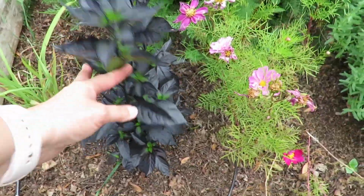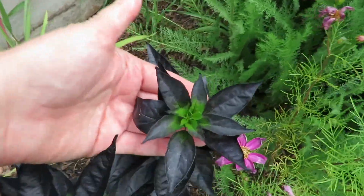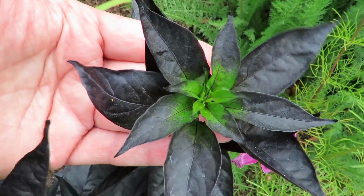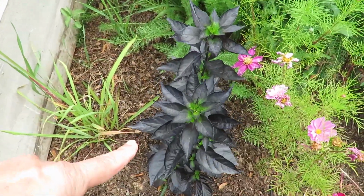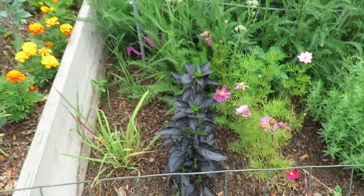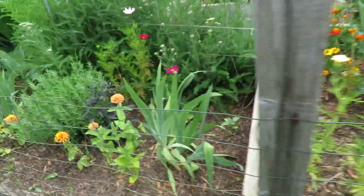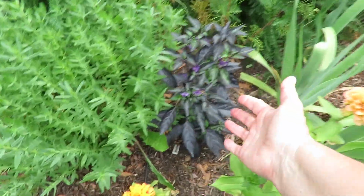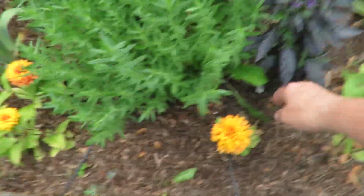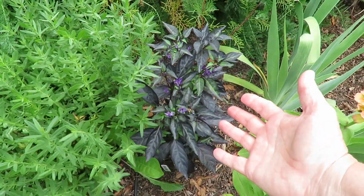That's perennial. And look at this pepper. Isn't that gorgeous? With the black foliage and the green. It's just gorgeous. This is called black ember, and it's an ornamental pepper. This is the back side of the broccoli. And over here we have another black ornamental pepper. This one is called explosive ember.